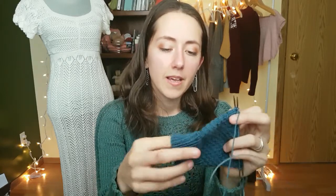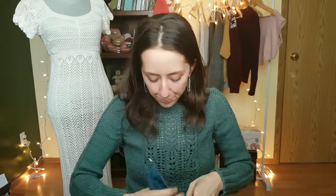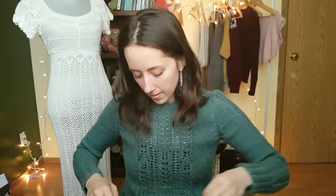I would like to get another set just to do concurrent socks, but I don't think I'd want to cast more than 1 pair of socks on because I feel like they'd end up languishing a bit too much, and I like to get things finished quicker. I'm a pretty monogamous knitter, so I don't like having things sit for a really long time. But yeah, that's being kept in my bag here.